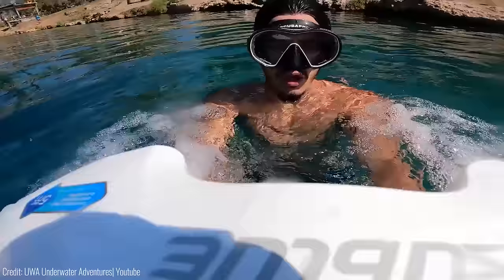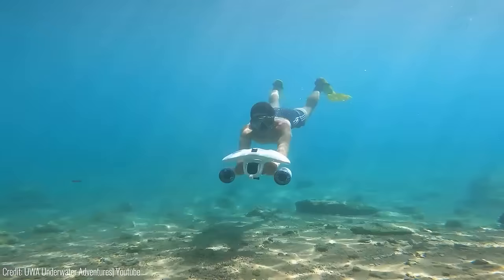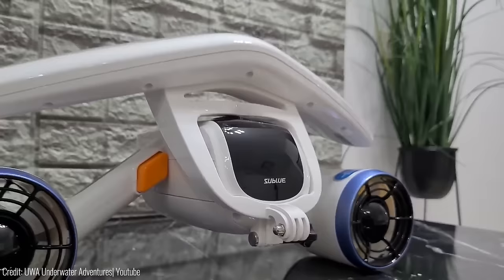So rest assured, you're guaranteed the powerful performance you're looking for. It's lightweight and easy to handle, making it perfect for snorkeling, scuba diving, or just having fun in the pool. The Underwater Scooter is priced at $399.